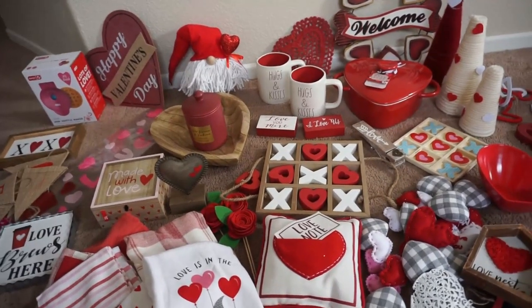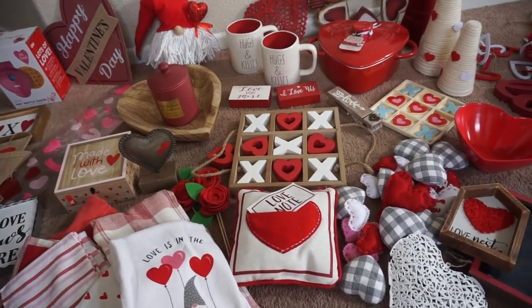We're gonna start with Brooklyn's play area. We're gonna decorate that first and I think move our way to the kitchen.